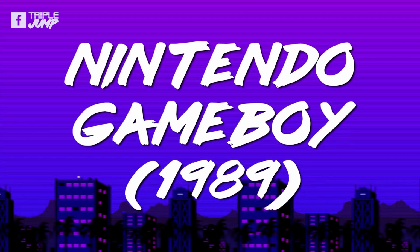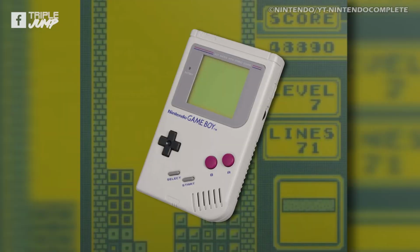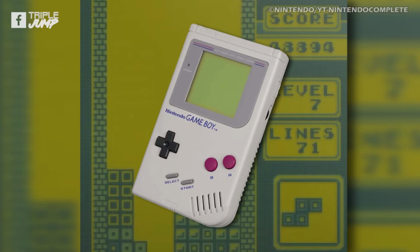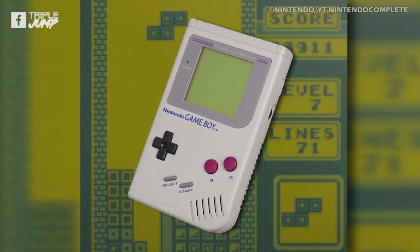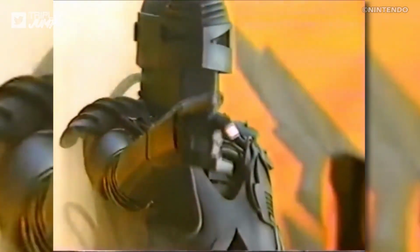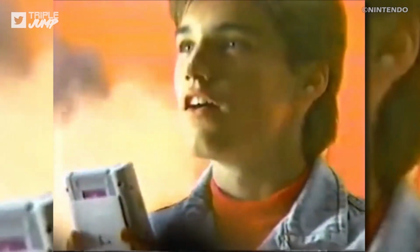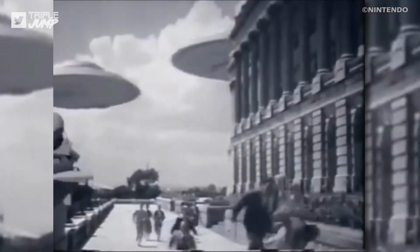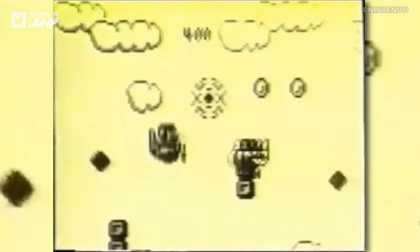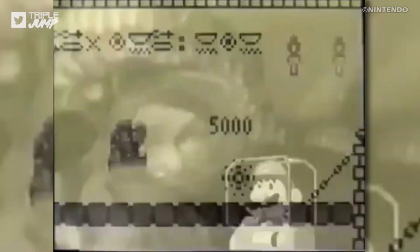Number 4. Nintendo Game Boy, 1989. This is it. The entire reason anyone even talks about handheld gaming today. The Game Boy was and remains one of the industry's finest accomplishments. As we've seen, handheld consoles predated the Game Boy by a full decade, but never before had they been able to offer experiences as long, as deep, or as impressive as those that the Game Boy did.